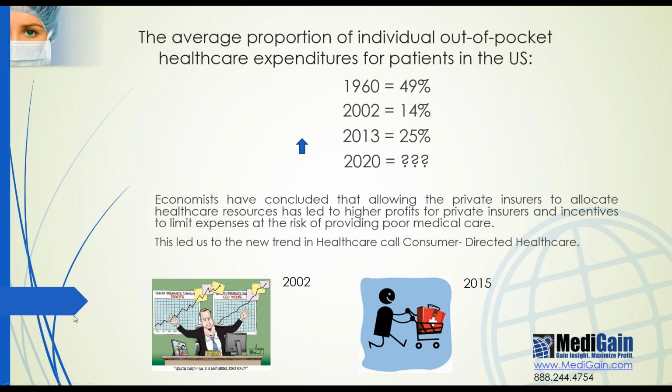So economists have really concluded that the financial incentives for health insurance were kind of messed up over the last few decades. You had physicians who were choosing what services patients got. Patients weren't really able to figure out what they needed for themselves. The insurance companies were paying for it, and patients were receiving the benefit of it. All that led to increased utilization. So look at the little slide or cartoon in the bottom for 2002. Healthcare expenses were rising incredibly rapidly. On into 2015, there was a new trend, and the new trend is consumer-directed healthcare.